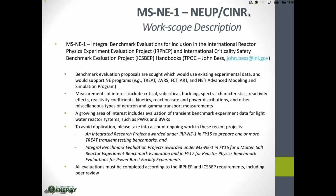Now, I just want to make a point: we're not talking here about obtaining data and analyzing it and processing it for inclusion in NDEF. We're looking at primarily existing data, maybe even NDEF data that then could be applied to these benchmarks. If there's some crossover with the nuclear data scope, we can address that later, but I'm just anticipating there might be that kind of question because of the apparent overlap here topically. There's a topical overlap because there has to be, but I think we can articulate the distinctions in scope so you can determine which scope you want to provide a proposal to.